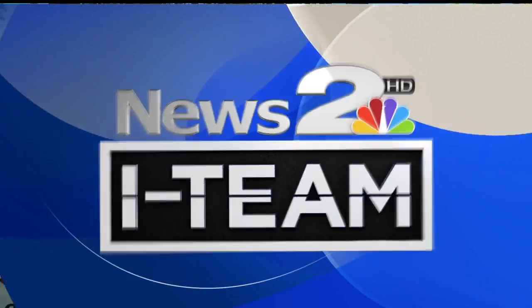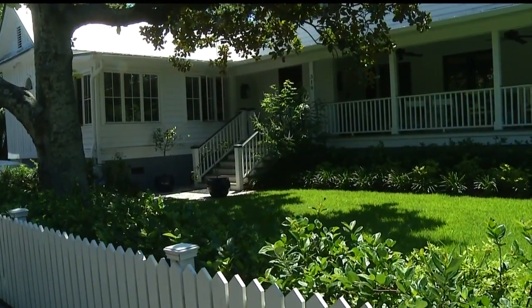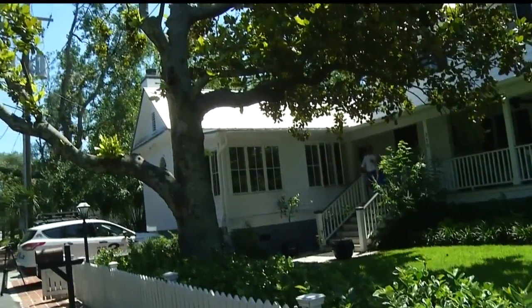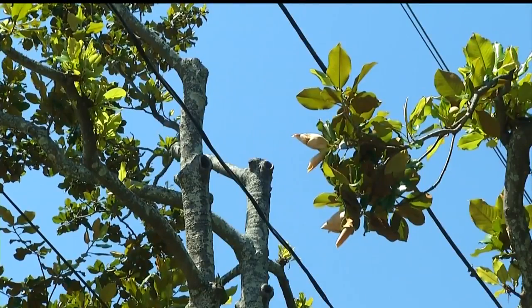It's a magnolia tree. It's a quintessential southern tree. Edward Scheimer's house has been standing in this spot since 1860. Any guesses, so has the tree. As you can see, this house is kind of built around that tree. He bought the house a few years ago, and he says in the time he's been here, he's watched this tree change. Man-made changes.